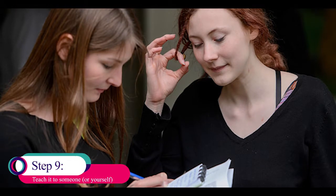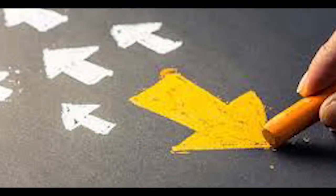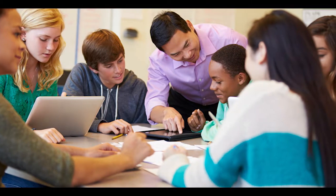Step 9. Teach it to someone or yourself. The most effective method for me when I was in school was to teach the information to someone else. You can do this in a variety of ways. You can lecture the knowledge to someone sitting right in front of you, or to the mirror, if you can't convince anyone to sit through it, and explain everything extemporaneously.